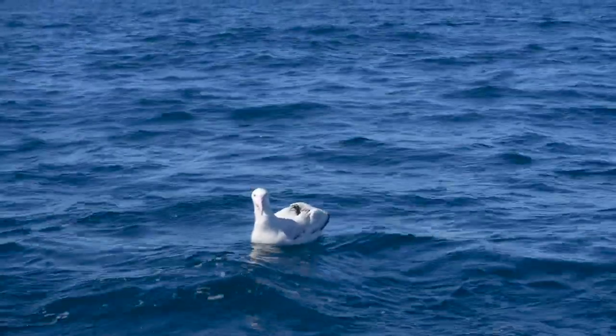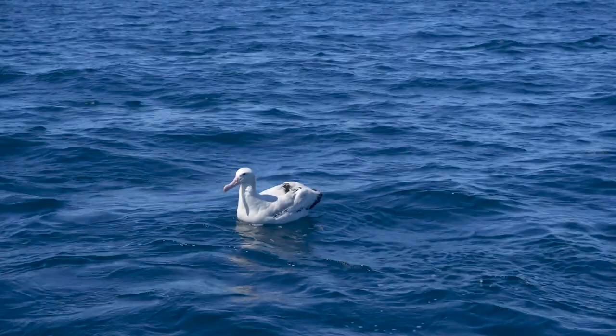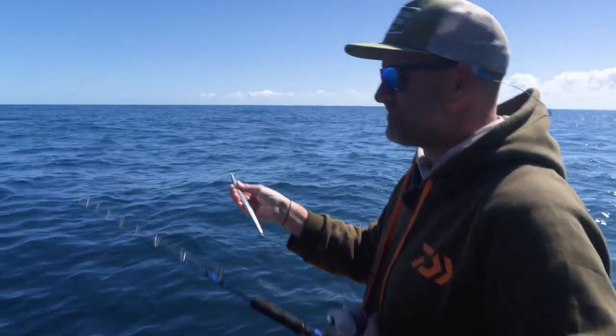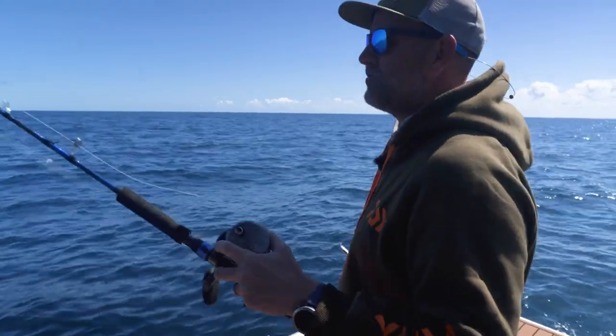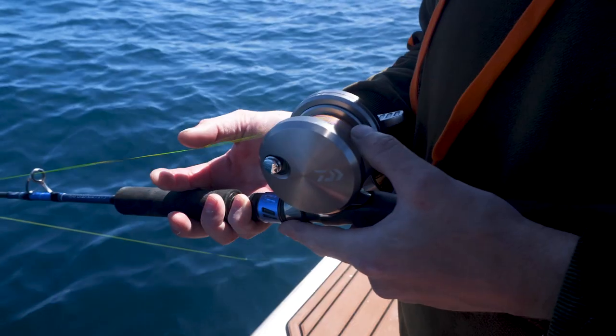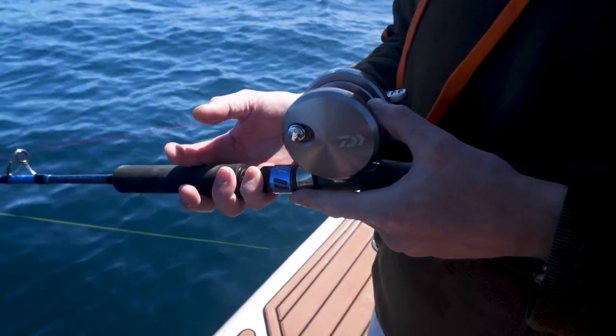Given these new Saltiga knife jigs a bit of a go. That's the 300 gram model. So far proved to be pretty effective. We just want to do battle with a real big dog, one of these North Cape specials.